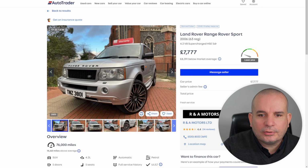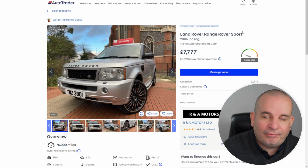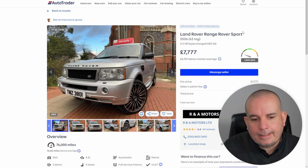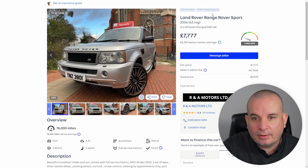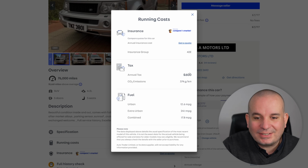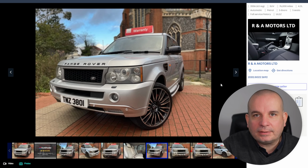Right, finally, we've got 2006 Land Rover Range Rover Sport. This is the 4.2 V8 supercharged HSE. So HSE is right up there in trim level. And the 4.2 V8 supercharged, it has to be ULEZ. And you're not going to get anything other than something like this that's ULEZ for this sort of budget. 600 quid a year on tax and 17 mpg combined is claimed. You're going to get about 10 out of that in the real world. And these things break down for fun.